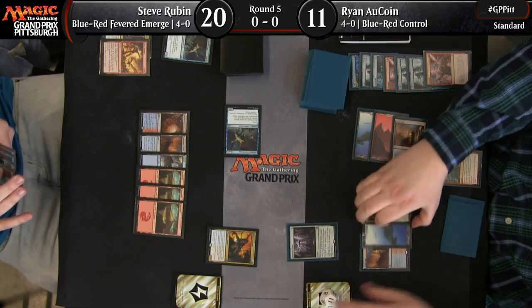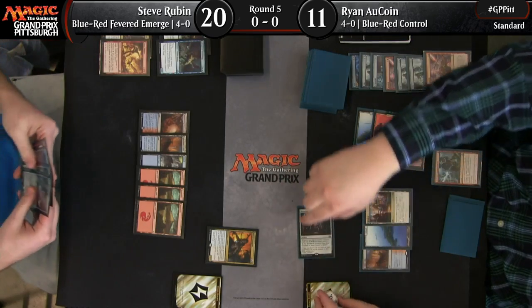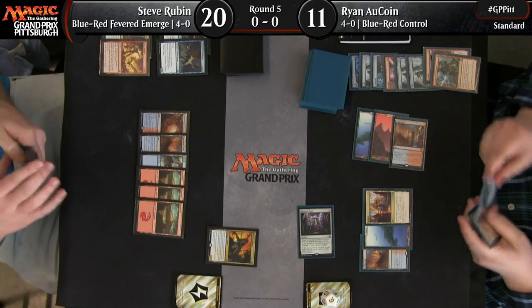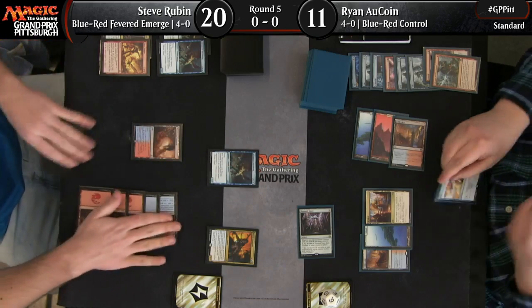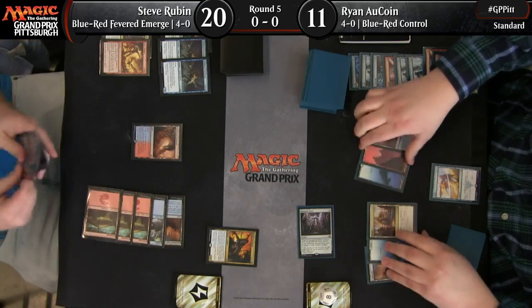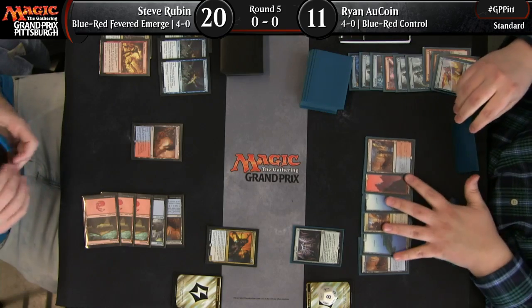And now we're going to see him Galvanic Bombardment and then finish things off with the Dynavolt Tower to take down both of the Stitchwings. Stays at 11 here. I love it. There's more where that came from, says Steve Rubin. But that's going to get Disallowed. And Ryan just getting all these free lightning bolts as the game drags on.